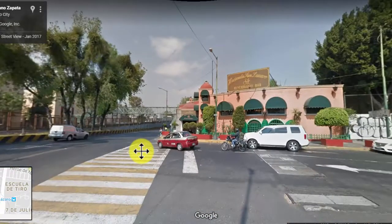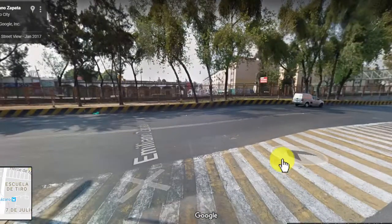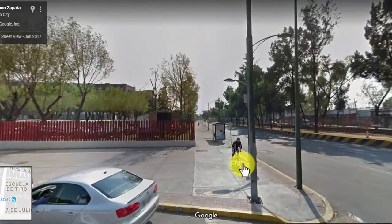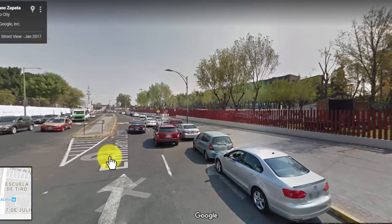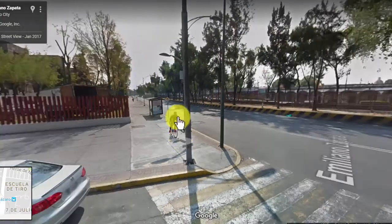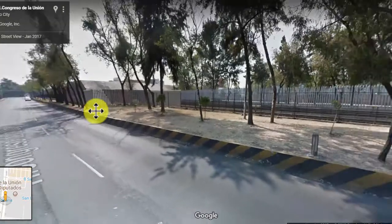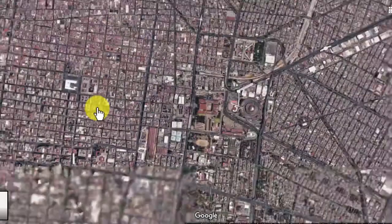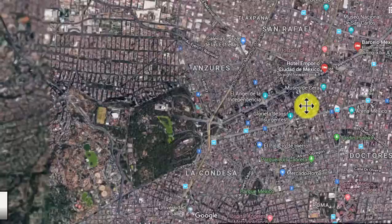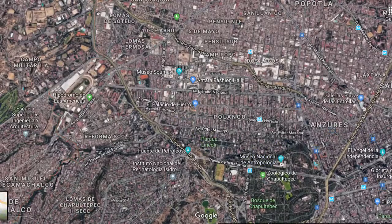Yeah, this looks like a traditional Mexican building, I think. So this looks nice. I like this building. They've got different types of sidewalks. I mean, the roads are a little different. It doesn't look too bad. Let's go somewhere else. Let's go maybe over here somewhere to Polanco.